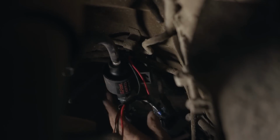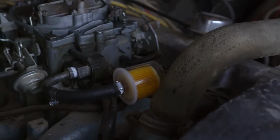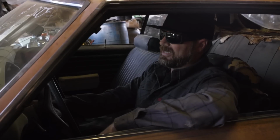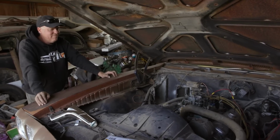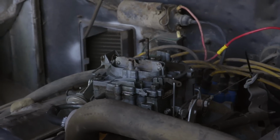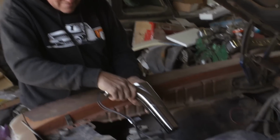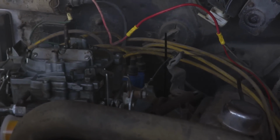Now we have an electric fuel pump. Check this out. There's actual fuel in that filter. Fire it up. Okay. That is running. A lot of smoke.